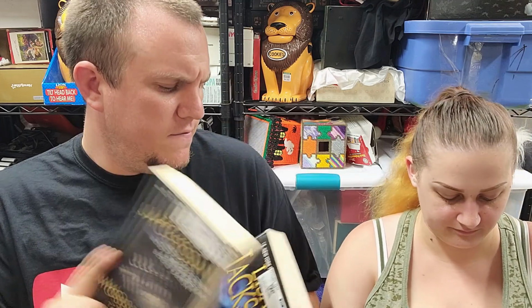These are a set of 11. Linda's got the other ones there. These were at a book, well, it was a rummage sale, but mostly a book sale from this church. And it was like fill a bag for $5. So I got like 4 bags worth because it's what I do.